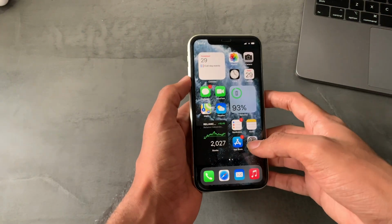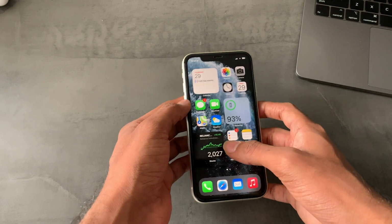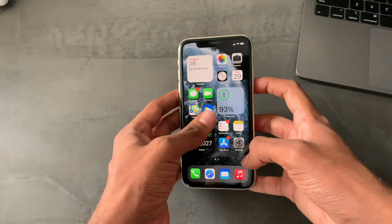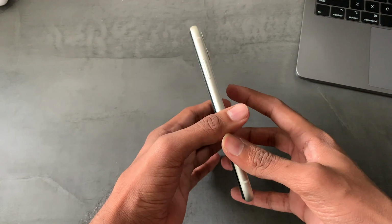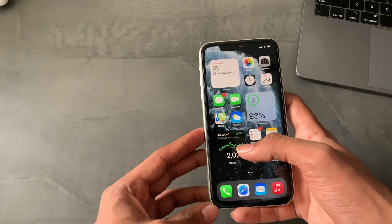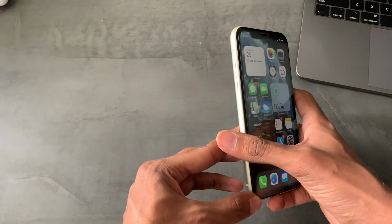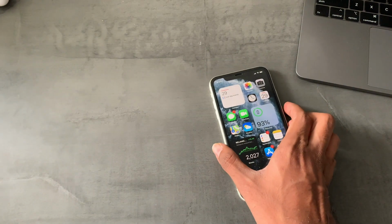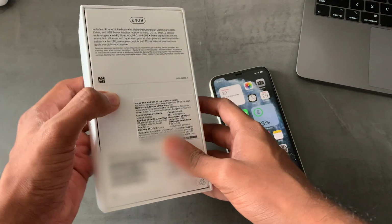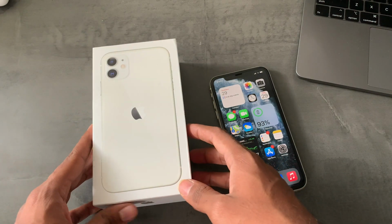So the first thing I did when the delivery guy came to my doorstep was I opened the box in front of the delivery guy, and I looked at the box. If you are an Apple user, you will certainly understand if the box is original or not, because the boxes in which iPhones come are very premium in quality, and you can easily understand if it is a clone or an original one.